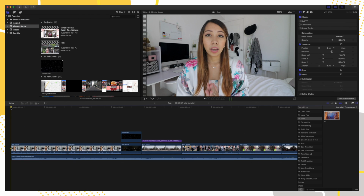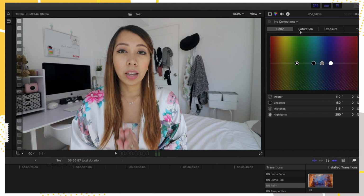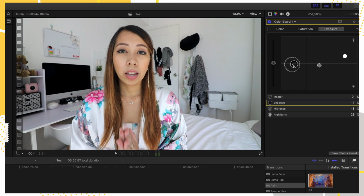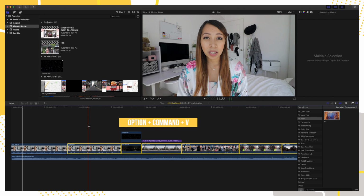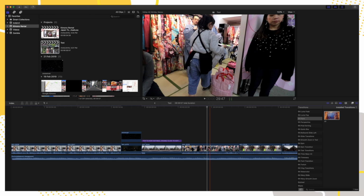How do YouTubers do color correction? The most basic way is to do it with Final Cut Pro's color correction board, which you can access by clicking this triangle after you select a clip. In here, you can correct the color, saturations, and exposure. And if you want to apply these corrections to all of your clips, you just need to press Command plus C first. And then after selecting all of your other clips, you press Option plus Command plus V.